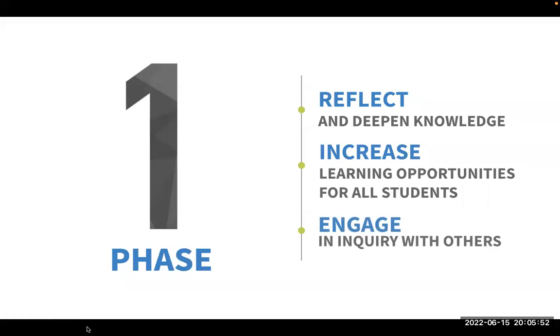The fellowship has 2 phases. In phase 1, the first 3 years of the program, fellows work in 3 main areas. They reflect on and deepen their own mathematics or science knowledge to develop the specialized forms of content knowledge that are needed for teaching. And they use that knowledge to create profound learning opportunities for their students.